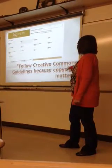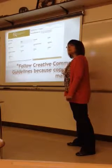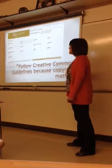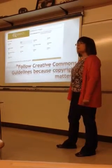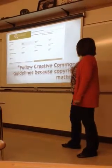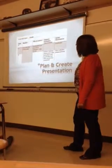Also, follow Creative Commons guidelines, because copyright matters. We're not going to steal the brainchild of other individuals, just as we don't want anyone stealing our ideas. So it's really important that we're careful about the images and the sources that we use, and that we follow the Creative Commons guidelines for fair usage of these things.